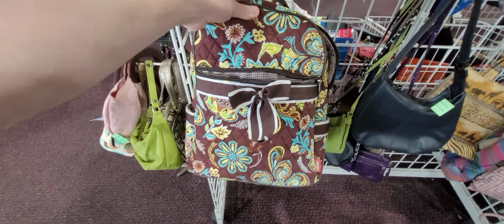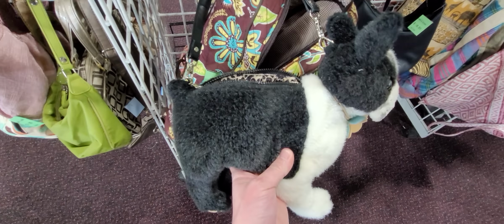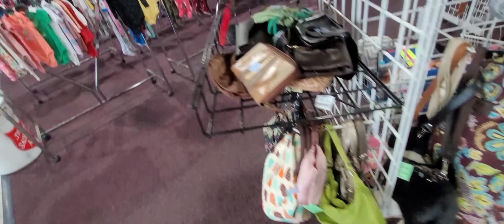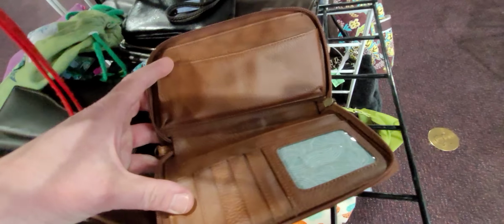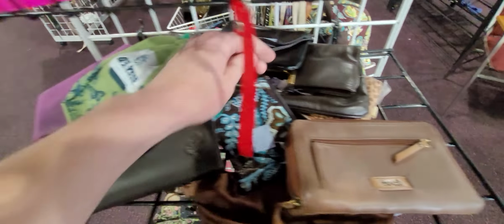Oh, a backpack, a Vera Bradley backpack. That's not Vera Bradley, I'm so sorry. Oh, looky here. Look at that cute little puppy dog purse. I don't think that would sell. I don't think I could make it sell, but I might could. The sack, I like the sack wallets.